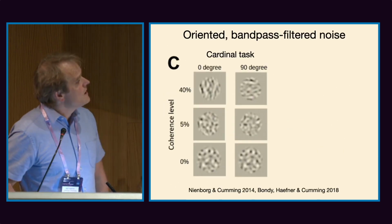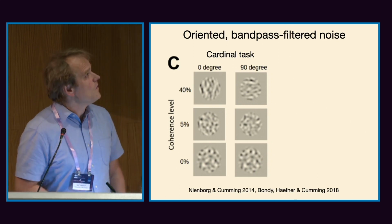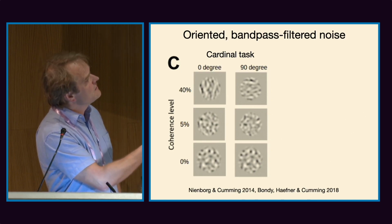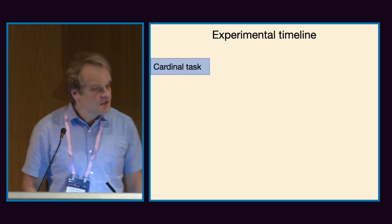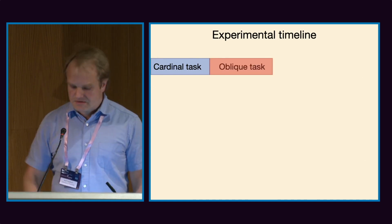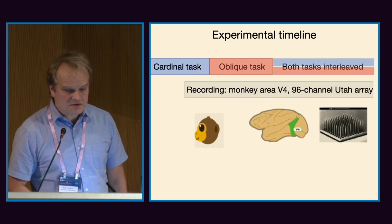Here the stimulus, again based on prior work, is bandpass-filtered, oriented Gaussian noise, where we can vary the coherence to make the task easy or hard, for the cardinal task and for the oblique task. Okay, so here's the timeline. First, we train the monkey on the cardinal task only, then the oblique task, and then both tasks interleaved.